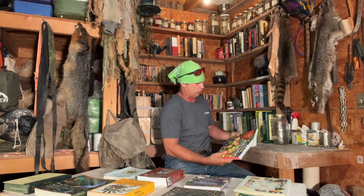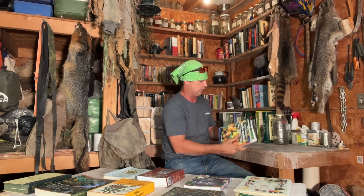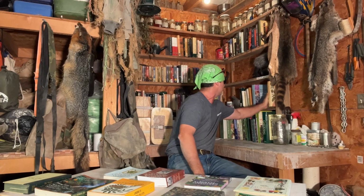I'm not sure right off the top of my head what all it's not in. These two books are just Foraging, the Foraging Kitchen Handbook, Cooking. So if you're into foraging, these two books, this is Southeast Regional again. This is pretty much widespread. This is Mushrooms of the Gulf Coast.